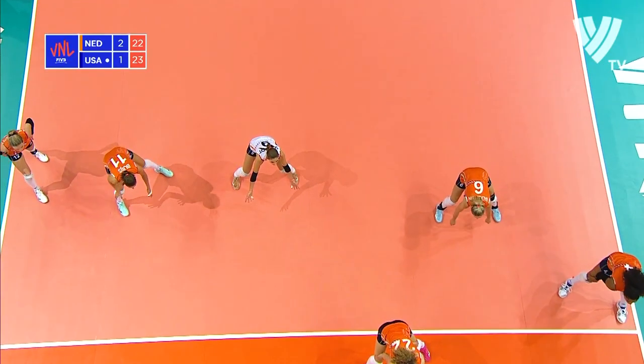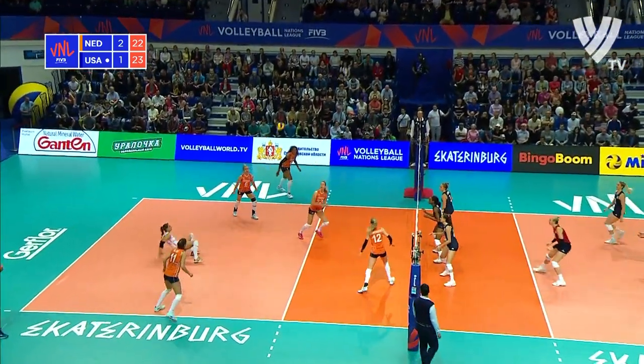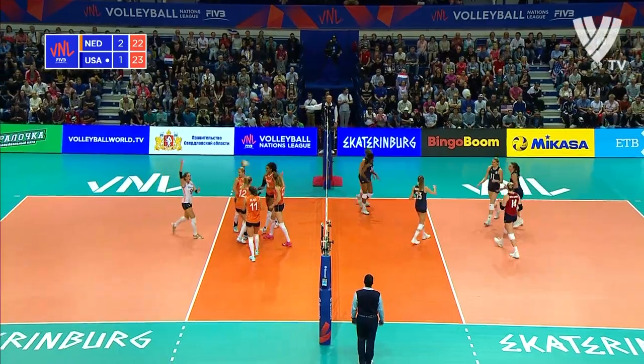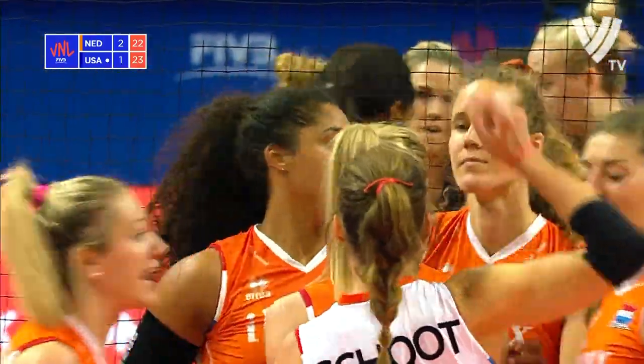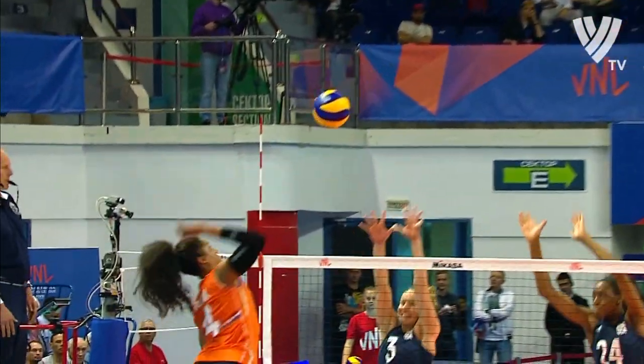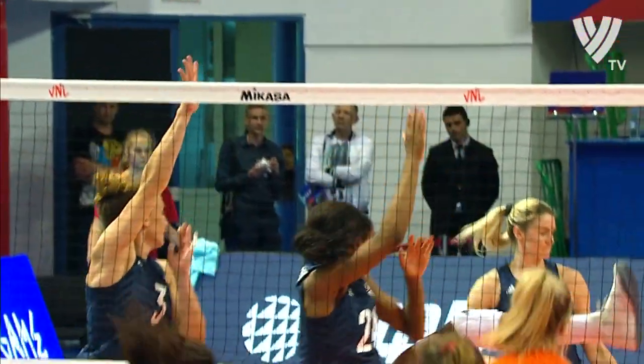Points away from going to a fifth set here. But not it. Look at that, straight through the smallest of gaps.